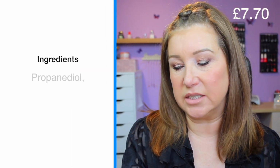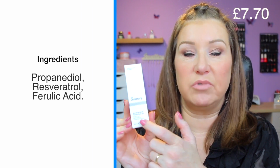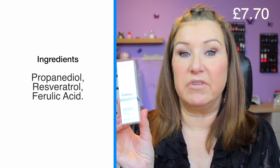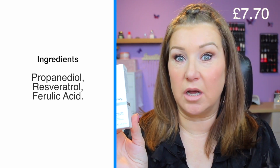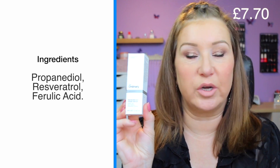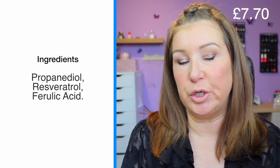So I've been using that, and when that runs out, I will be using this, and I know that I love this. This is the ordinary resveratrol and ferulic acid, so it's 3% of both. And I want to really have a look into resveratrol again, because there's a lot of talk out there about resveratrol for menopause and menopausal skin, and there is some research behind that, so I want to have a little bit more of a look into that, and then I'll see which product I prefer out of all of them.